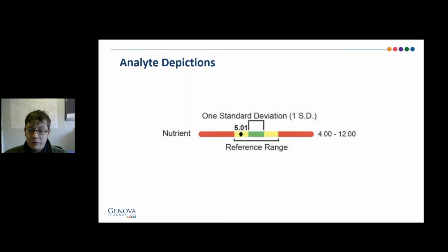So the red area on each one of these analytes corresponds to being outside reference range. The green area is our sweet spot. That's optimal. It's within 1 standard deviation. And the yellow is what we consider borderline. It's between 1 standard deviation and 2 standard deviations. So that's just to give you a little bit of information on what these analytes are depicting.